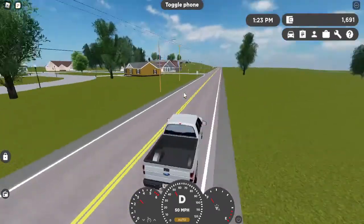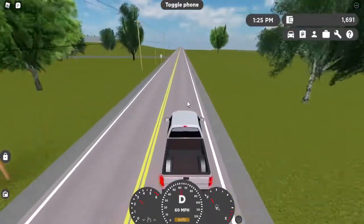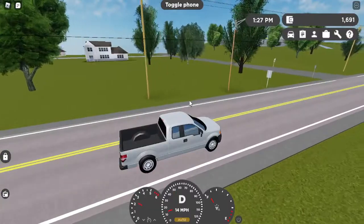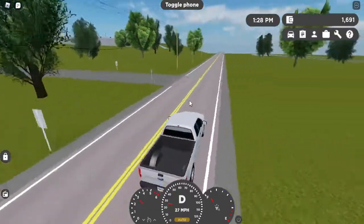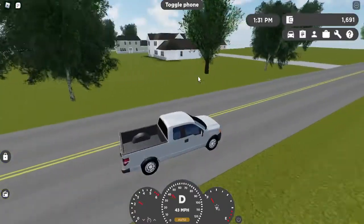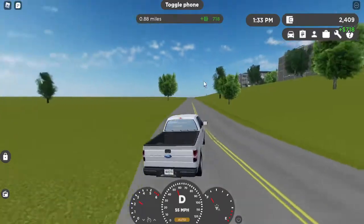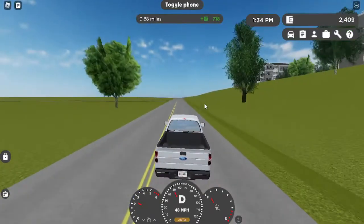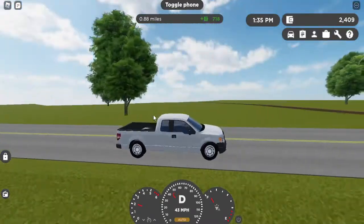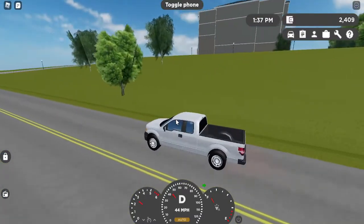Put a bad bit on my head. Okay. Let's go. You excited to see the apartments? Okay, don't worry. Hold up. Do you need me to take you to the hospital? No, I'll put a bubble in my head. Okay, so I'm going to take you to the apartments then.